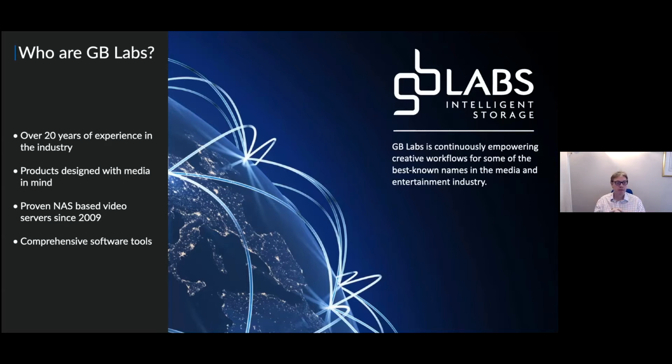So very simple. And a really good suite of software tools that have grown and grown and grown over the years. Again, very much with the managers and the users in mind about what the storage can do for them, which we find incredibly important.